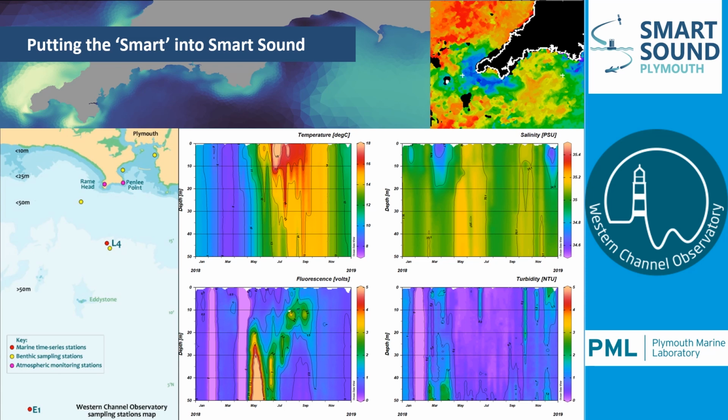In addition to the buoy platforms, we also visit these stations on a weekly basis with our research vessel. The charts you can see in the middle of the screen are an annual cycle of our data sets which are compiled through our weekly visits to the stations. The particular one in the middle is the L4 station. As well as our vast understanding of the water mass, the in situ, the field sampling that goes on.